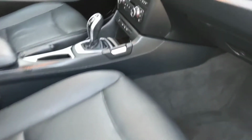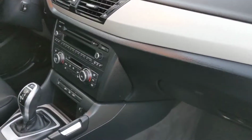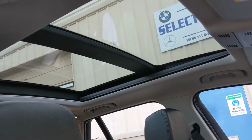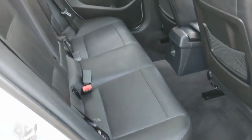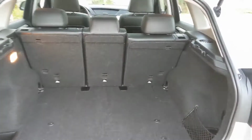On the inside, we have a black leather interior. Power seats on both sides. Heated seats, has rain sensing wipers, automatic climate control, power panorama roof with a power shade. The seats will fold down flat in the back. Here's a look at the cargo space.